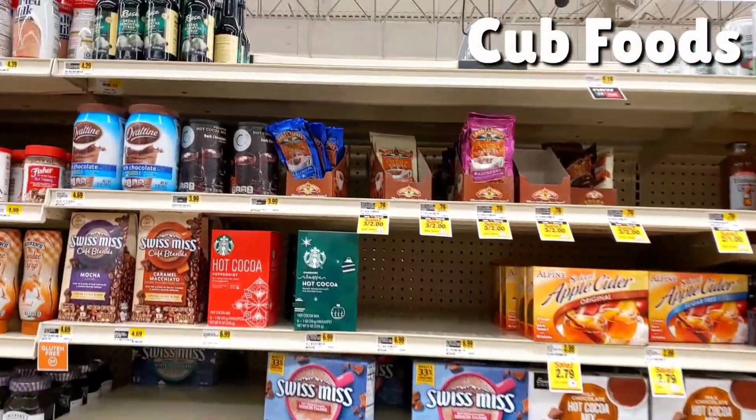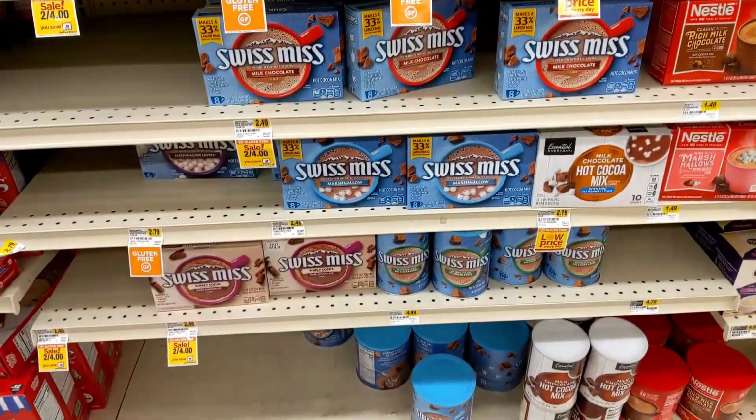Well, Target was not quite as successful as I would have thought. I got the Ghirardelli double chocolate one, and then I got the new non-dairy one. I feel like it's going to be gross, but I thought may as well try it out. Now look at this variety. Cub Foods to the rescue. I just came out of Cub Foods, and I got 2 more. I got the Land O'Lakes Cocoa Classics, just a single one, that's all I need. And then I got an Essential Everyday one as well. This one's sugar-free, so this will be sugar-free and Essential Everyday brand, so that would be something different.